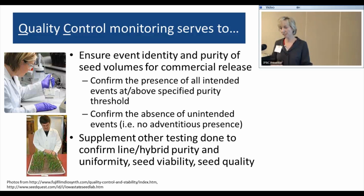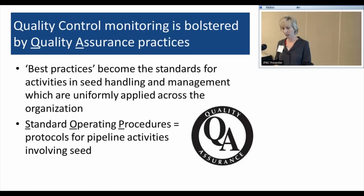And this testing is done in addition to other testing that's done on any hybrid seed to confirm the line and hybrid purity, uniformity, seed viability, and seed quality. And then finally, quality control monitoring is backed up by quality assurance, which is involved with standard operating procedures representing best practices for the activities in the pipeline all the way through. And this really ensures not only quality but uniformity across the entire organization and the pipelines involved.